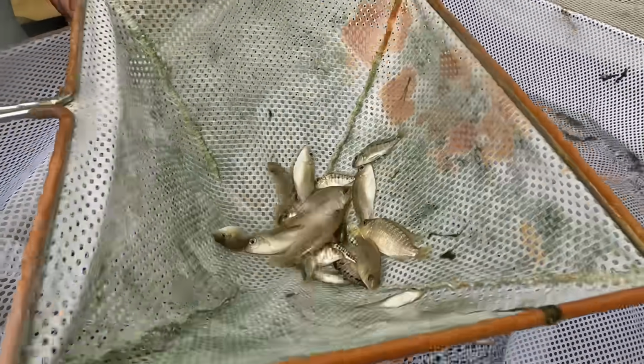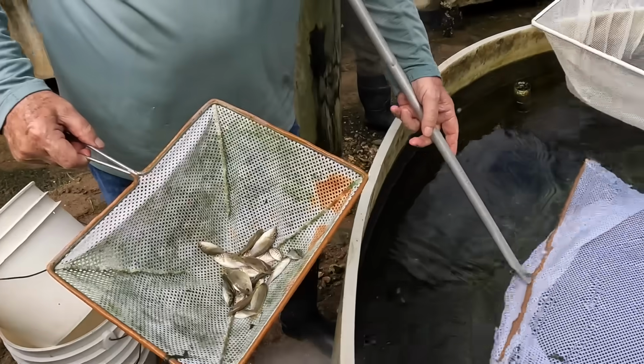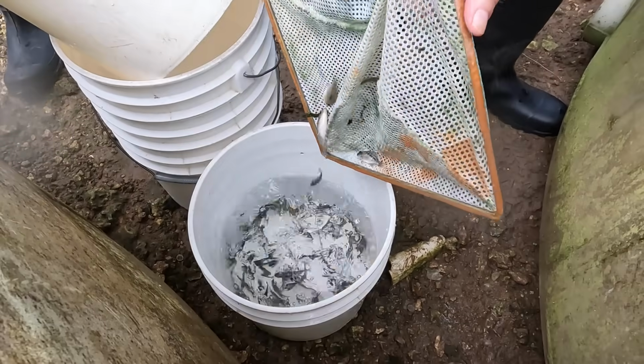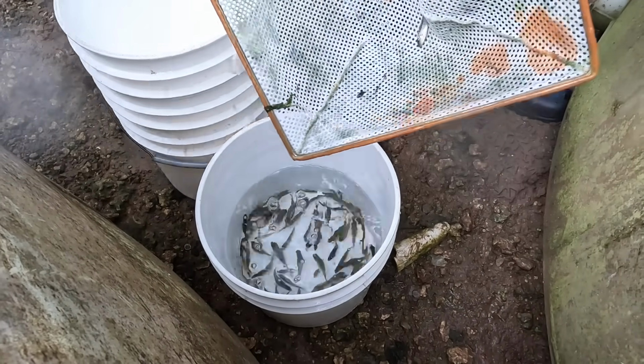There are going to be females and males out there. 90% of them are going to want the males, but we want the females for breeders. Oh, Josh, would you move that bucket, put a lid on it, give me another one?